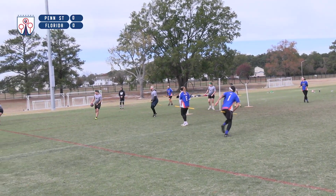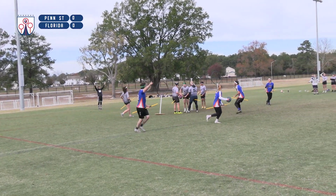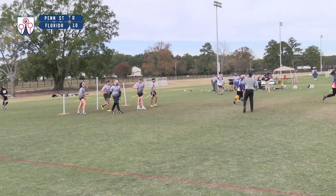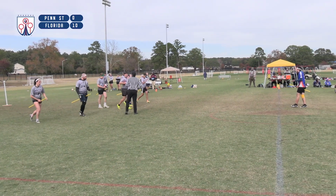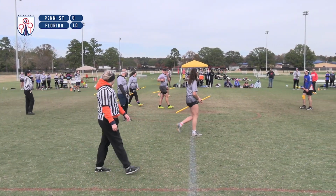He's got Gill open up top, drives against Lenhart. On the outside, a little J-Cup. Oh, almost zero look shot, and they're gonna call that good. Great zero angle shot for Florida. Score is 10-0 in favor of Florida.